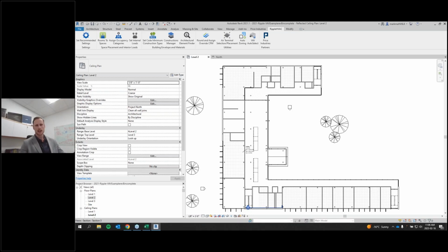Just throw into the chat if you use Revit. Give like a yes or an exclamation mark. I'm interested to know who's an avid Revit user in their workflow. Who's using Revit on a regular basis? Just throw something into the chat. Interested to see how familiar everyone is with Revit. Allison, thank you for your response.